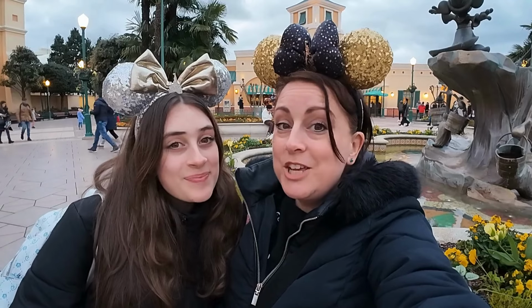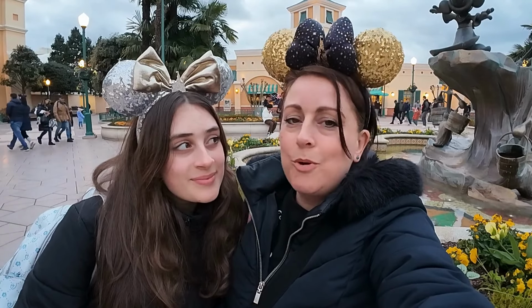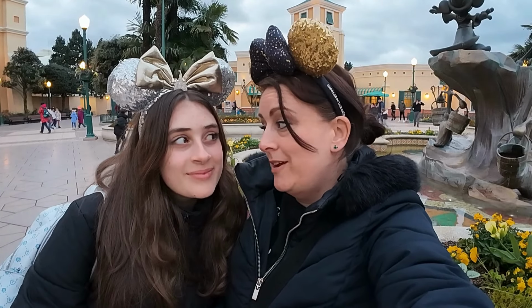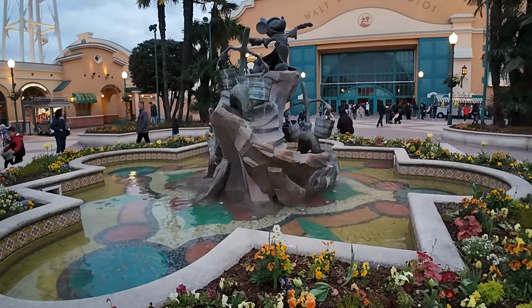So all we're going to do is wave bye to Mickey and Studio One. So definitely keep watching as we wave goodbye to Studio One and Mickey. Are we ready for it? Let's go.